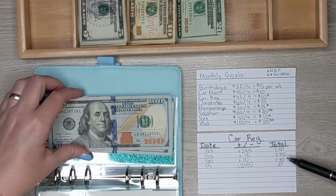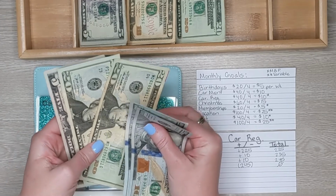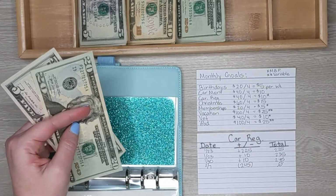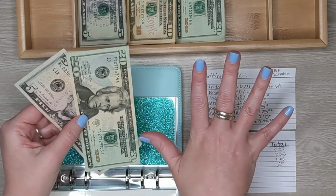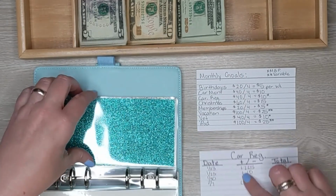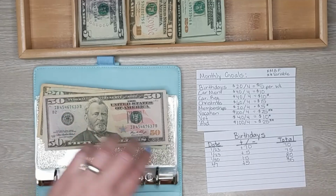So $215 needs to go, let's see, $215. I wonder if for right now, I'll take $220. I might be able to exchange that 20 in a minute here. So I'm going to set that aside to deposit into my bank account so that I can pay that bill. And then this 25, we're going to go ahead and add that to the birthday envelope. And we will have enough money for Logan's birthday.